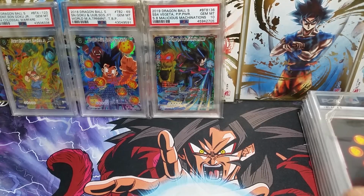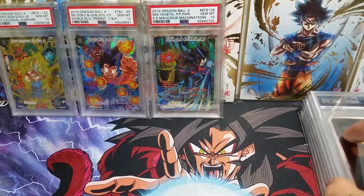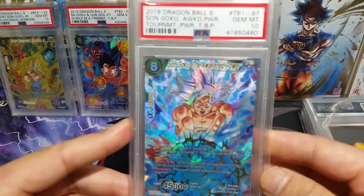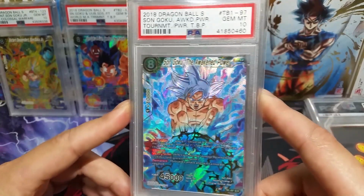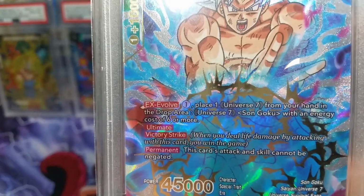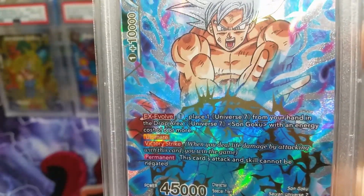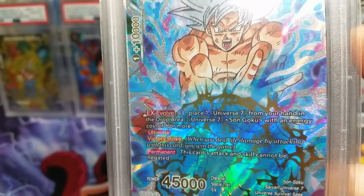Next up, we have the most expensive and rarest secret rare you can find at the moment in Dragon Ball Super card game, and that is Son Goku, the Awakened Power. Now this card, the only reason it's that expensive is because it came in a limited print set, and it's also very playable. So as you can see here, Victory Strike, which is another name for this card, people call it Victory Strike Goku. When you deal life damage by attacking with this card, you win the game.